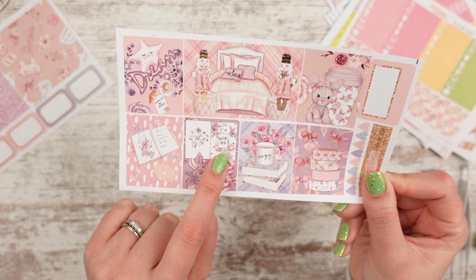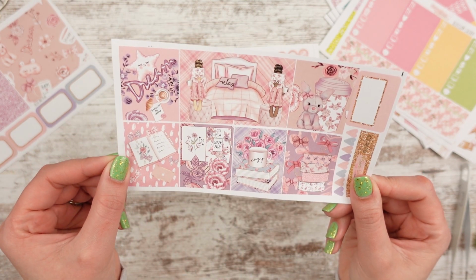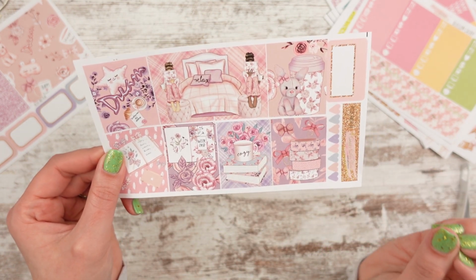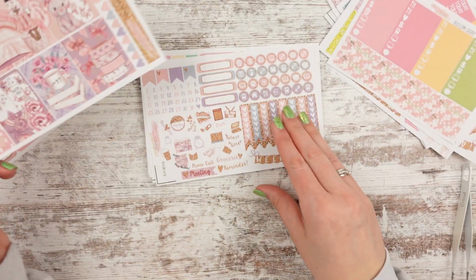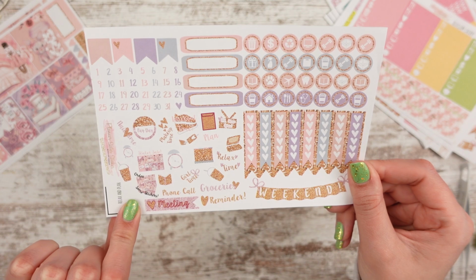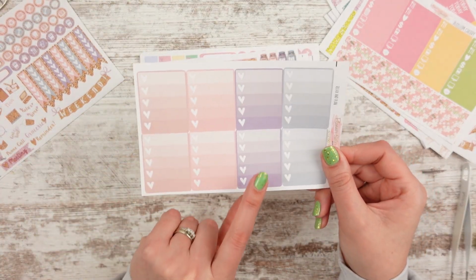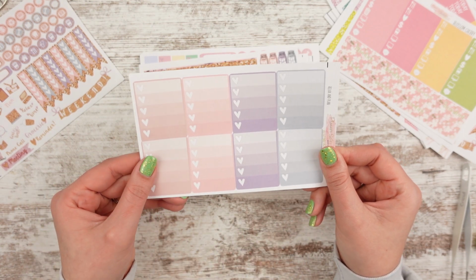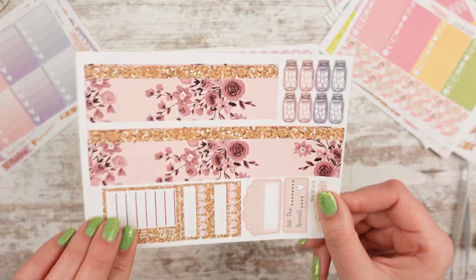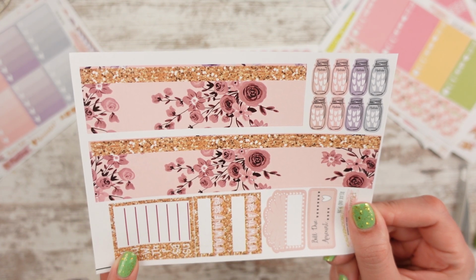There's weekend, and then cozy, and then washi, and a cup with a bunny. It's like almost Eastery because of the bunny, but that's the only bunny. And then we have our checklist and functionals, all gold glitter. And then we have 2 shades of pink, and then a purple and a blue. Ooh, that bottom washi, I like that one. Reminds me of like a vintage wallpaper.